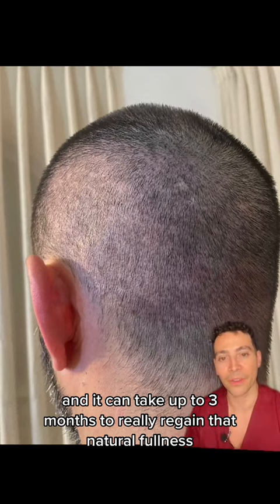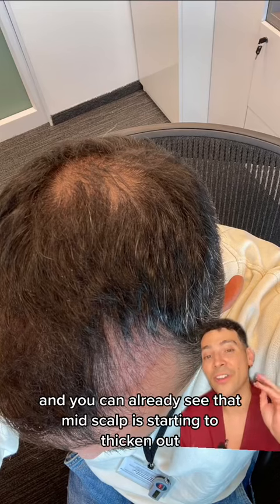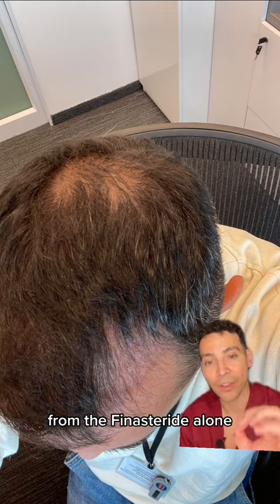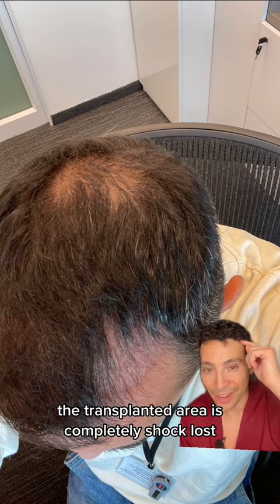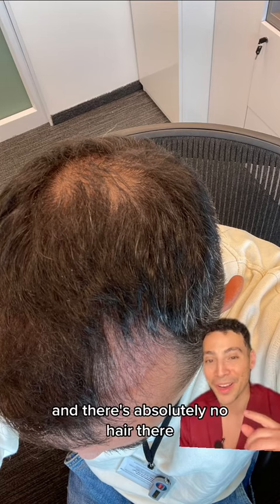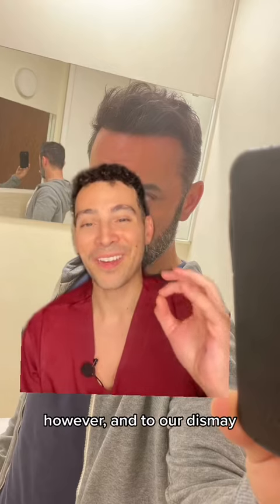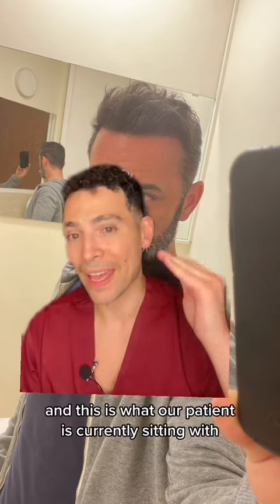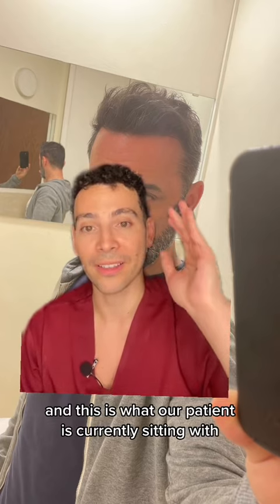regain that natural fullness. 3 short months later, and you can already see that mid-scalp is starting to thicken out and that crown is starting to slowly close from the finasteride alone. The transplanted area is completely shock lost and there's absolutely no hair there. However, and to our dismay, just 2 short months later, and this is what our patient is currently sitting with.